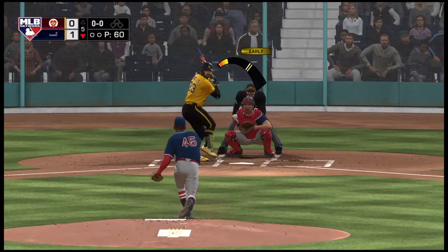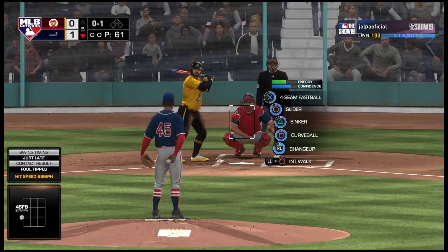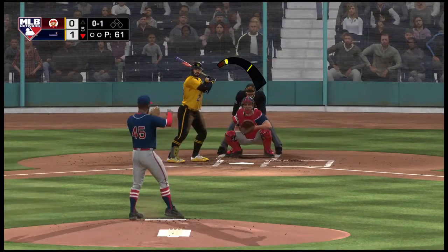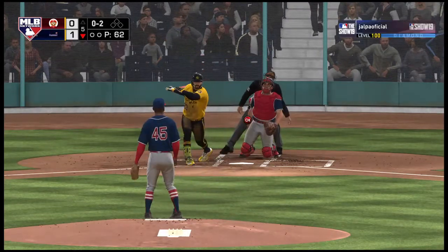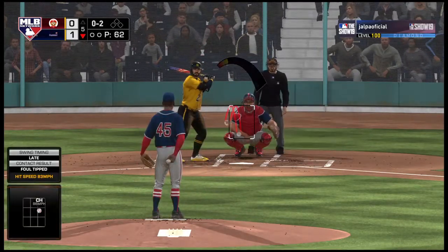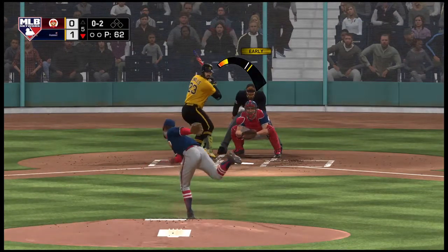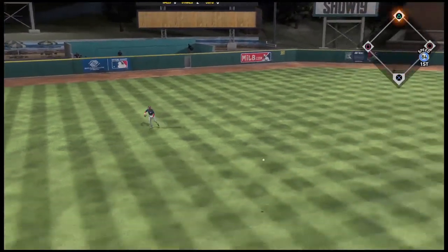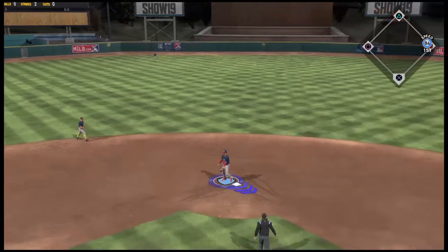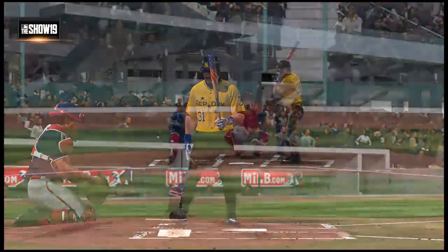Ellis Smalls. Fouled off. And it's fouled away. Two quick strikes, and now the 0-2. This is line to left. And that's a base hit. 1 for 2 in his first couple of plate appearances. So the leadoff man reaches in their half of the fifth.